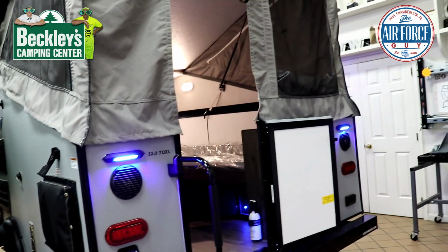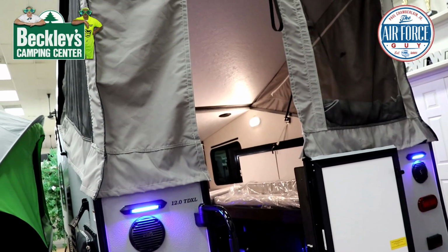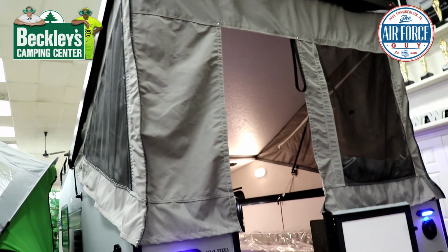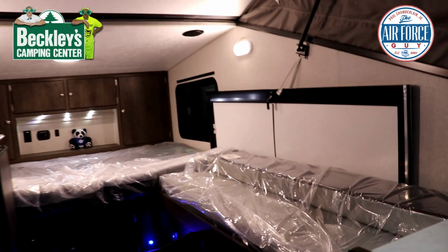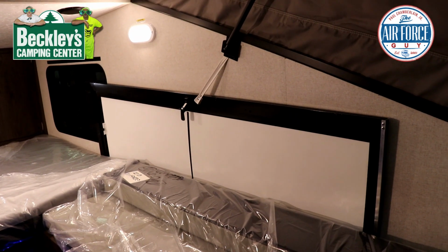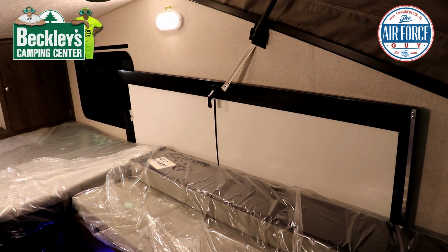Now I think for those of you that saw the 9.0, you're going to like the fact that for the 12.0 TDXL, you're going to have a one-piece door just like in a pop-up. And the cool thing about it is where it stores when you're not using it. Well, actually when you're putting it away, you can see it stores right there up against the wall. It's out of the way and makes it easy for you.